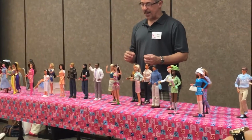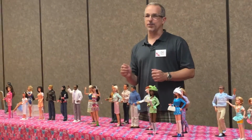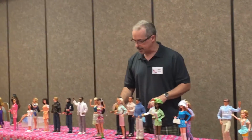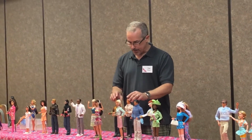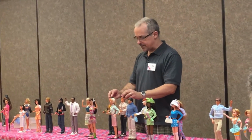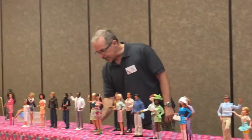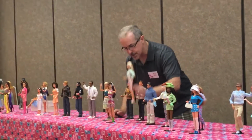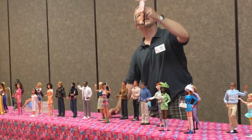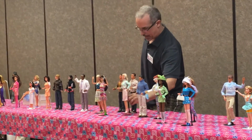The bodies, legs bend even less. You get about two clicks out of them now. You could still get three over here, but now you're up to two clicks. These are the Beverly Hills 90210 dolls, and there were five in this series. Now, if I'm not mistaken, they were originally released as four at the beginning, and then the next year, Tori Spelling's character was added.